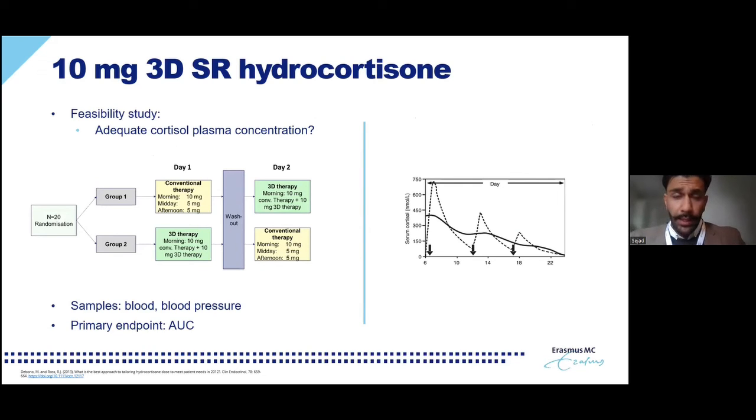What we want to do in this clinical study, it's actually a feasibility study. The question we want to answer with this study is, does our 3D printed 10 milligram sustained release hydrocortisone produce adequate cortisol plasma concentrations in vivo? We've shown that it produces stable concentrations in vitro with our release profile, and now we want to back that up with in vivo evidence.